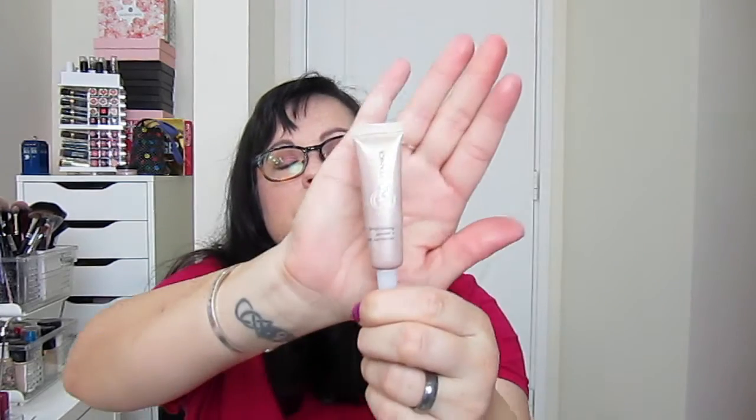And then we have Equitance Brightening Serum and Spot Corrector. Yeah, it's just a clear serum. Let's see what that says. Equitance Brightening Serum Spot Corrector. Dark Spot Brightening Serum. It's actually good because I have more dark spots on the left side than the right.